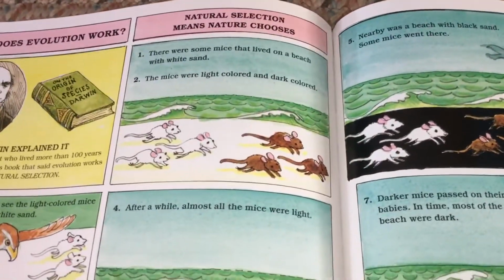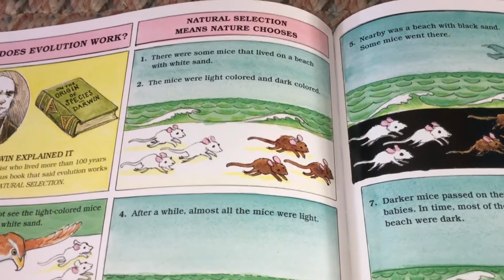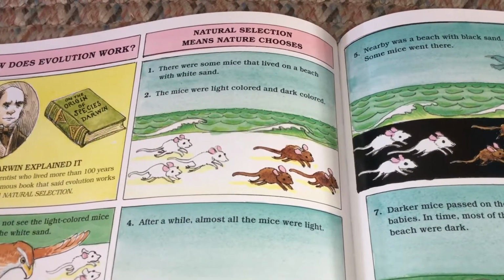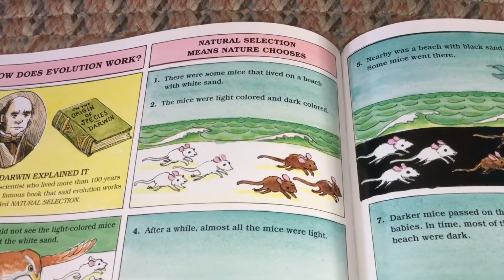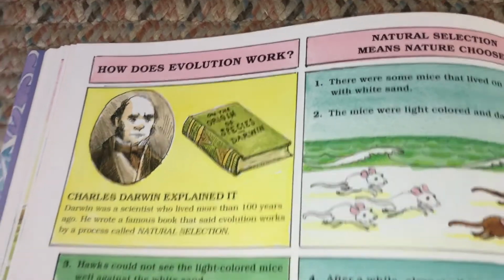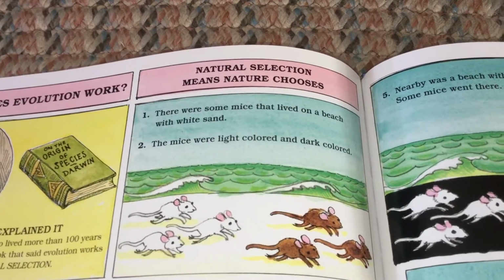How does evolution work? Charles Darwin explained it. Darwin was a scientist who lived more than 100 years ago. He wrote a famous book that said evolution works by a process called natural selection. On the Origin of Species, Darwin. Natural selection means nature chooses.